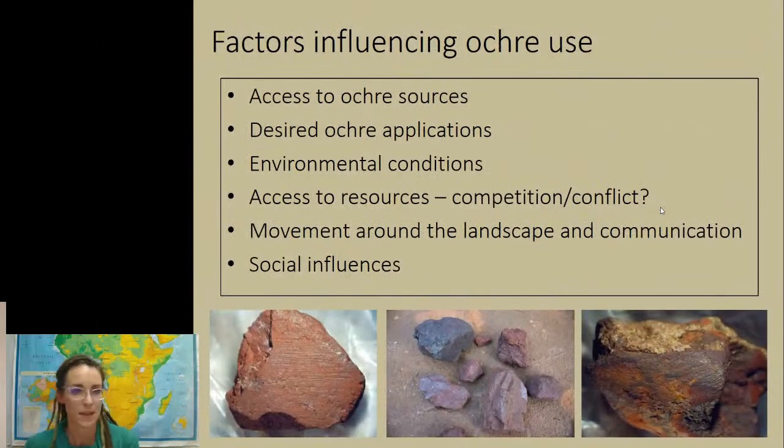So, summing it up a little bit, the factors influencing ochre use are access to ochre sources. If you live 100 km from an ochre source, you're not necessarily going to go there very often unless it's a really desired material. So it's often quite important to establish how far away the sites are from the ochre sources. Then what you're actually wanting to use the ochre for: whether they were processing it to get a really nice fine pigment, or whether the engraving was something that was more important as well.